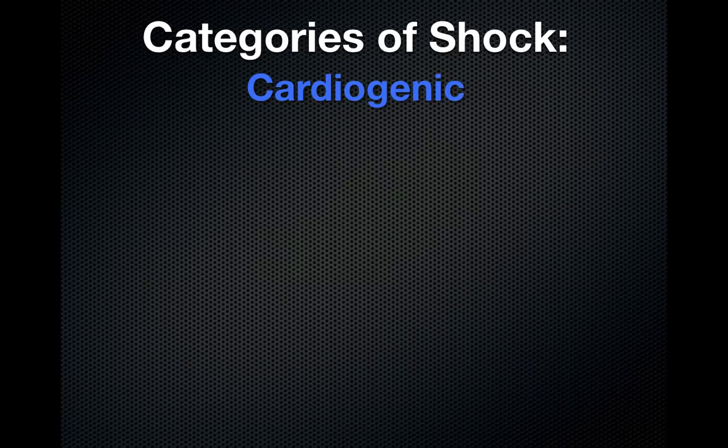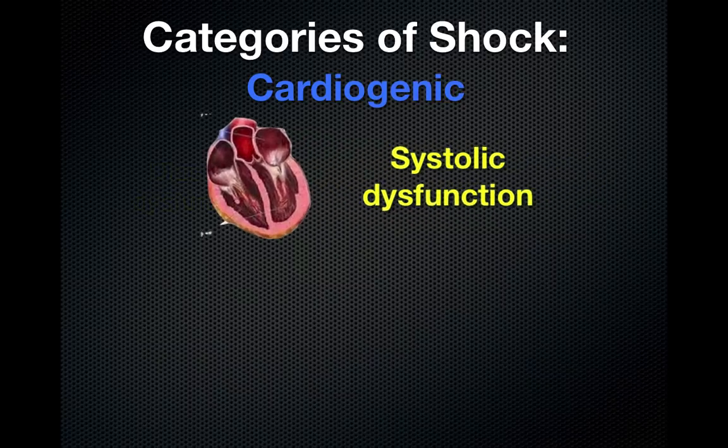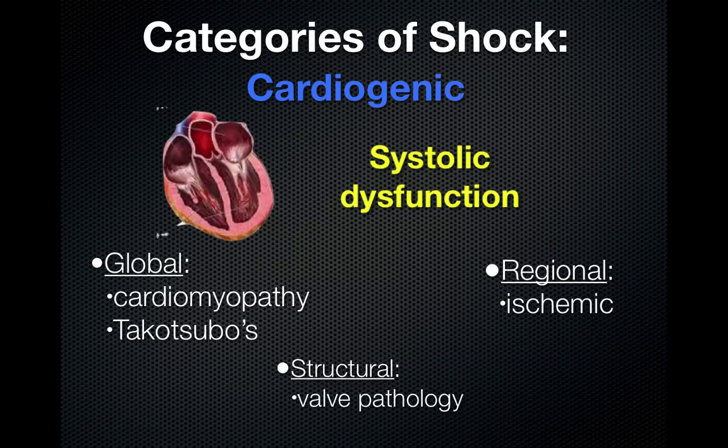There's also cardiogenic shock. There's diastolic dysfunction, which we see in patients who've had long-standing hypertension and also tachycardia, but more often than not, when we're talking about shock, we're talking about systolic dysfunction, global cardiomyopathies, Takotsubo cardiomyopathies, regional wall motion abnormalities due to ischemia, or structural issues such as valve failures.